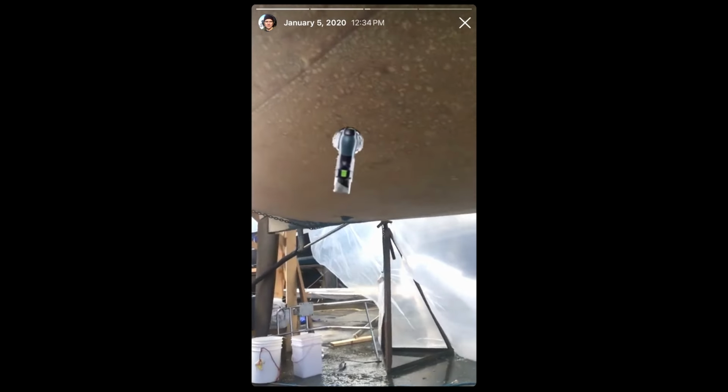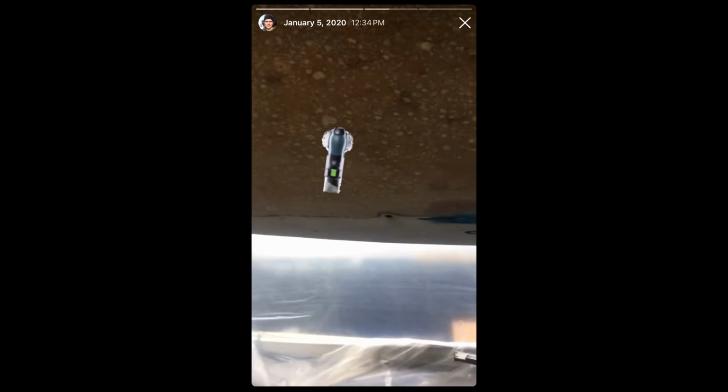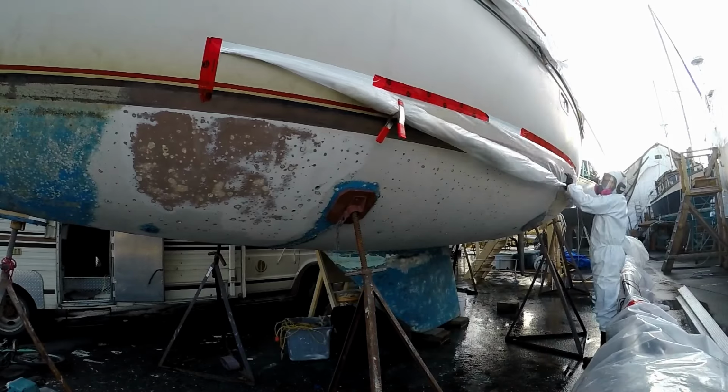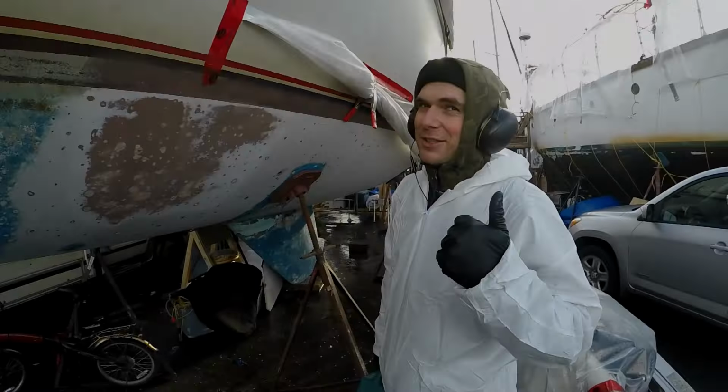So definitely take some time with the sander and the roughest sandpaper you can find, and just go at it. So you can definitely see all the blisters that we have to fix afterwards. Something they call osmosis, and it definitely needs to be done if that's the issue you have in your fiberglass boat. So stay tuned. This is going to be off in no time.